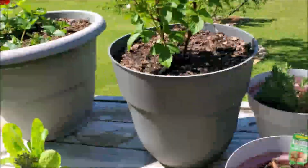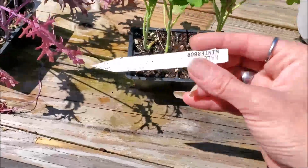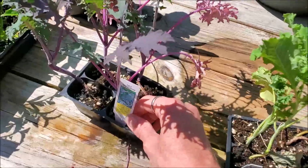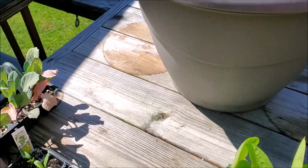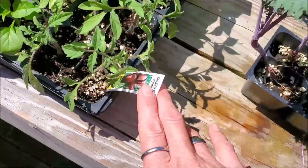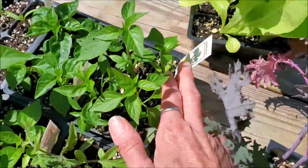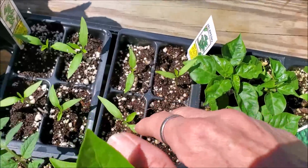Anyway, okay. So we got this type of kale, which is a winter boar kale. This type of kale is a red Russian kale. We got lettuce. I don't want to step on the lizard. We got some more Roma tomatoes. Oh, no, these here are Cherokee purple. We got some serranos. We got some jalapenos, 2 trays of jalapenos.